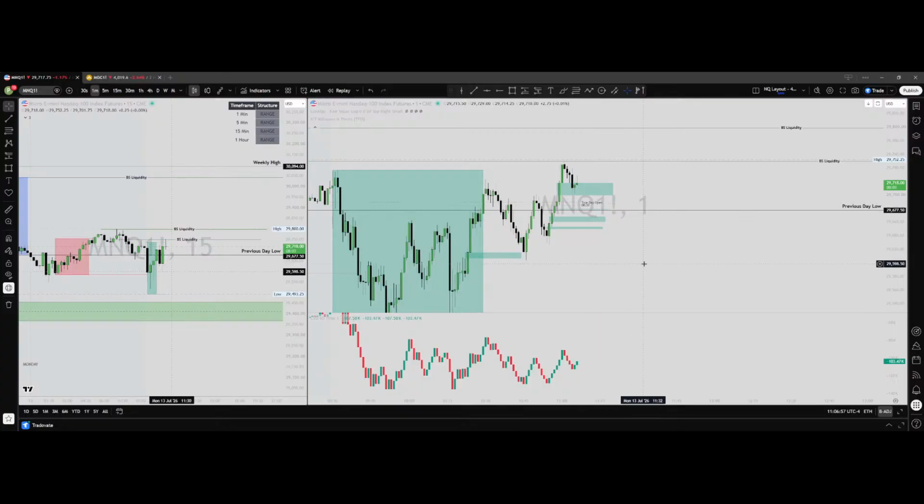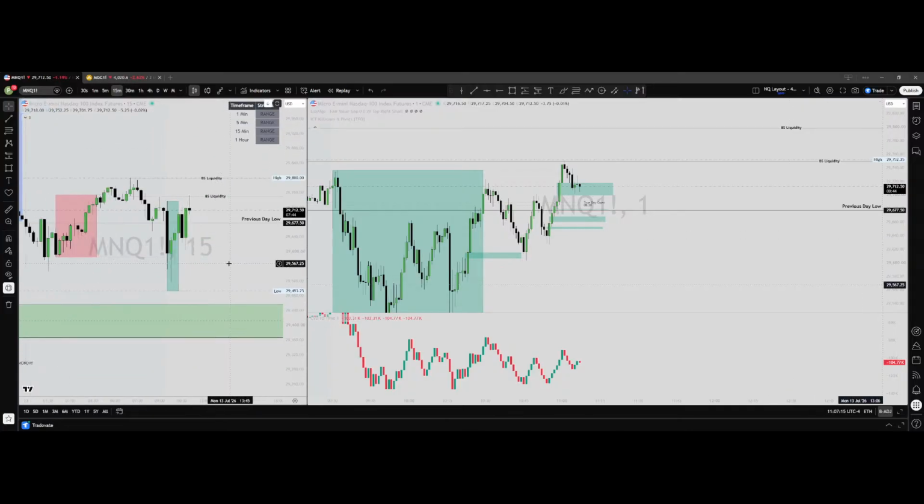Really tempted in taking price lower right now. I'm looking for shorts. Yeah, then again, no real reason for me to take price short, especially with 23 minutes left in today's trading session for me.